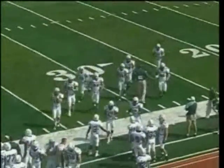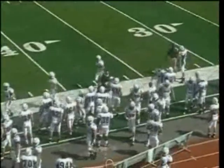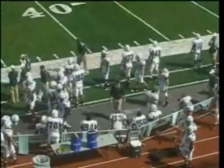Colgate does lead 6-0 on a 41-yard pass play, Sullivan to Simons. We'll take a timeout. Back to Andy Kerr Stadium in Hamilton with a kickoff. Our score, Colgate 6, Dartmouth nothing.